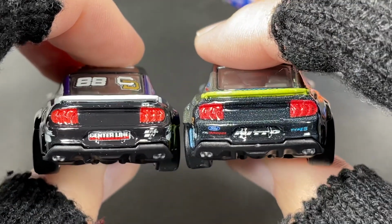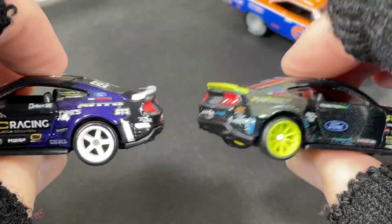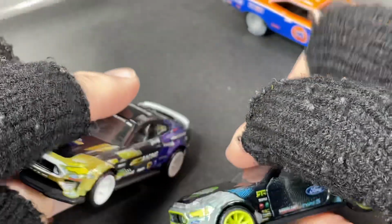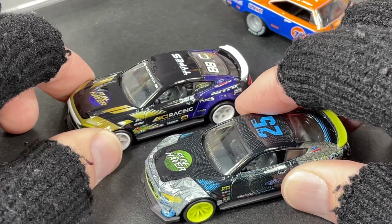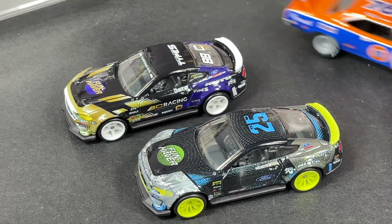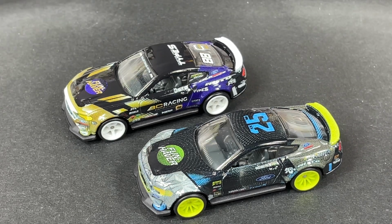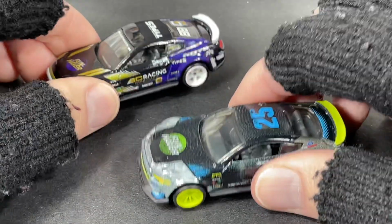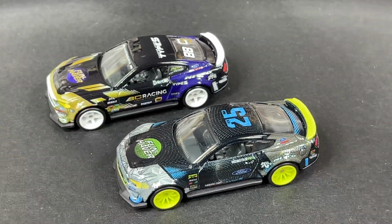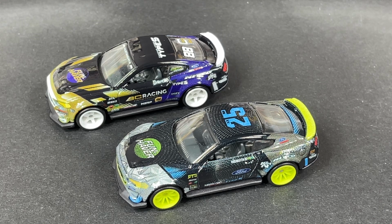Very nice. Totally different design with the graphics. Different graphics on these. But pretty nice cars. So what do you think, guys? Which one do you like best? The white wheels or the bright green wheels on these Mustangs?